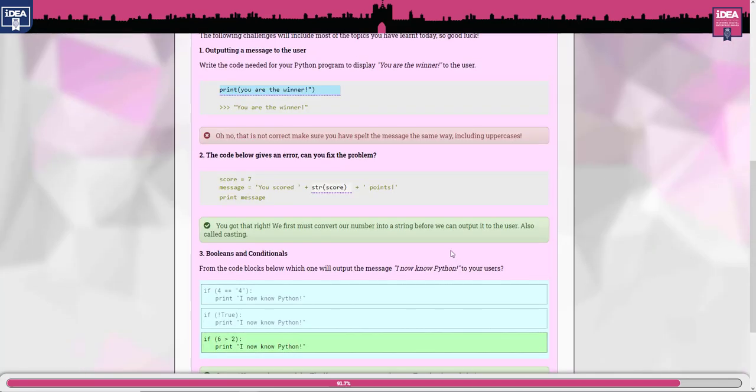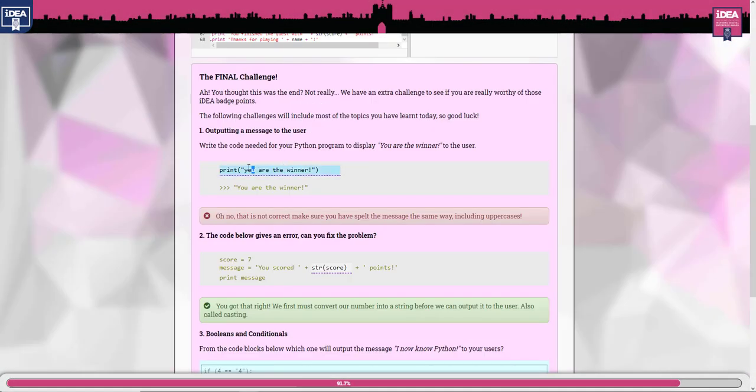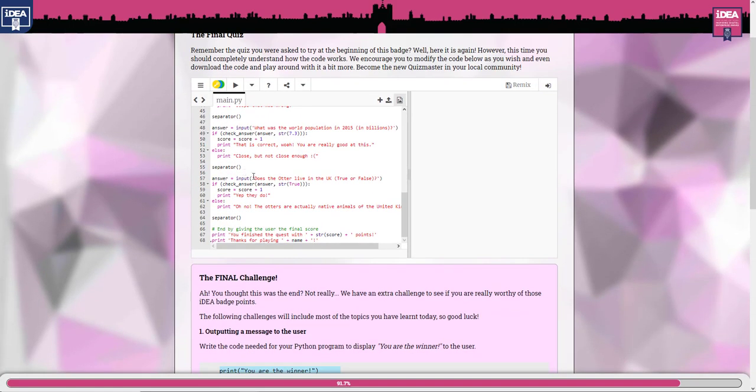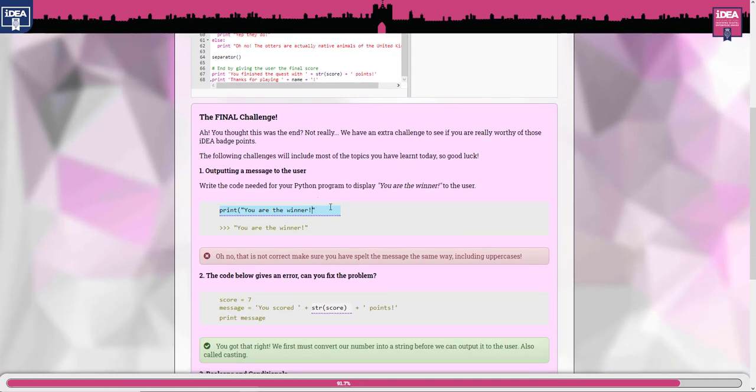Let's just do some troubleshooting methods. This is always a good way. If you don't know why it's not working, just try things around. You never know what actually might work. So that's not working. Why... I know what we're doing wrong.